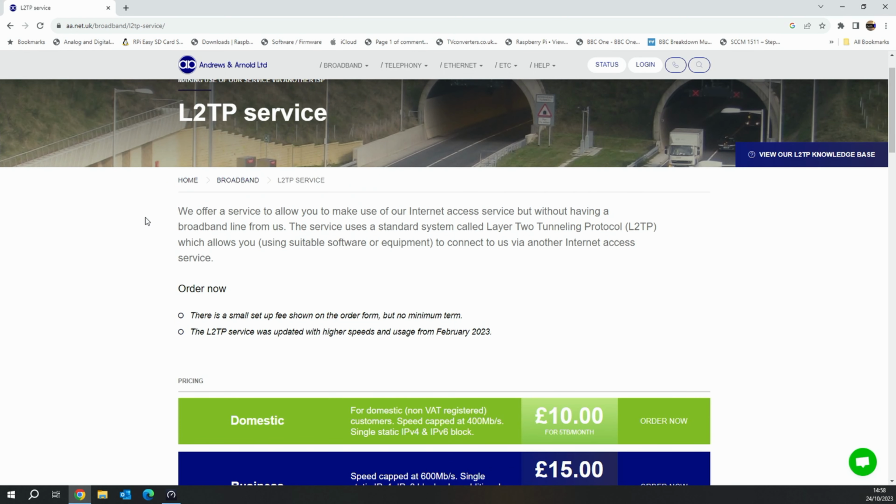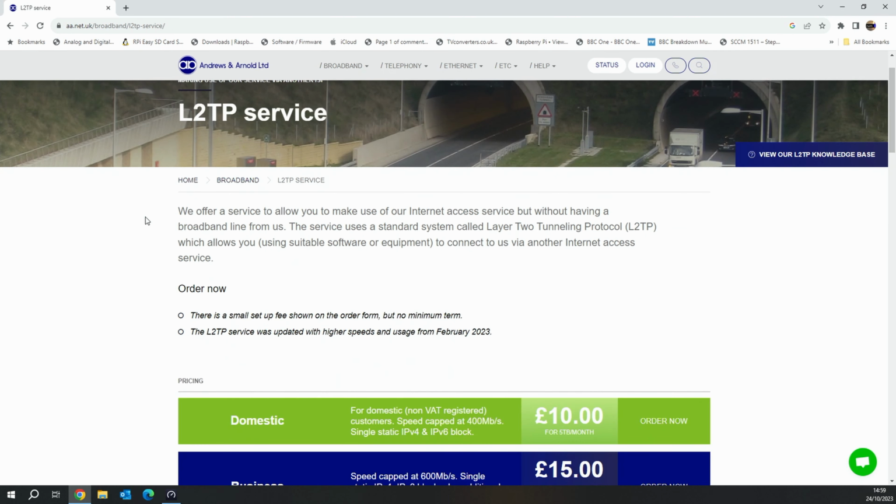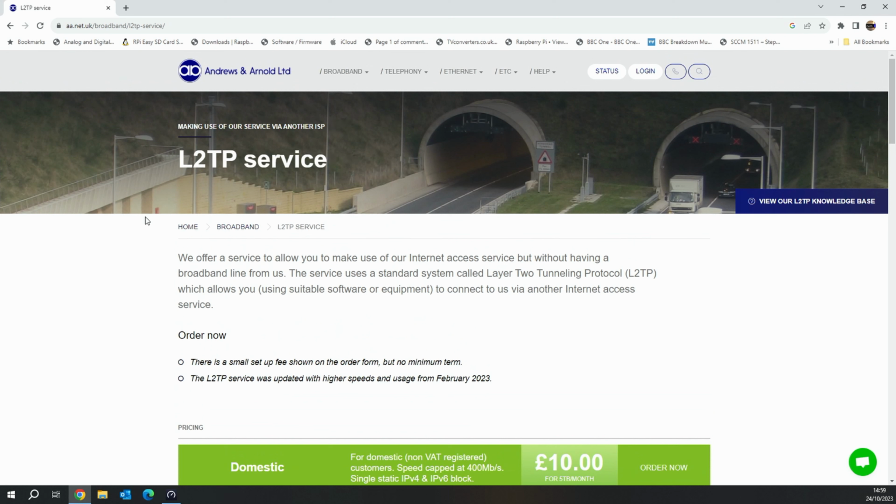So what is it? The L2TP service essentially provides a VPN service to their internet, so it's basically an over-the-top internet connection. L2TP is a protocol for VPN, and the service they offer is not encrypted. But that's not as bad as it sounds. I'll explain about that in a bit.